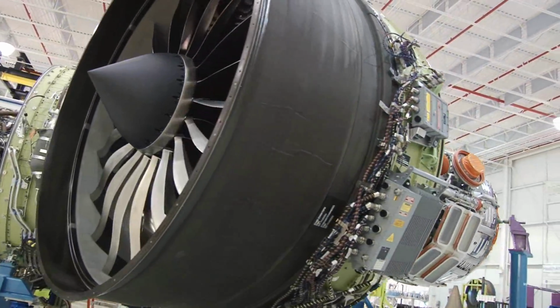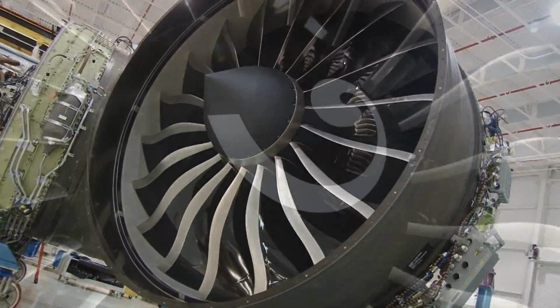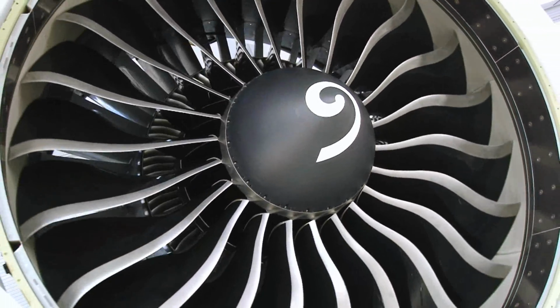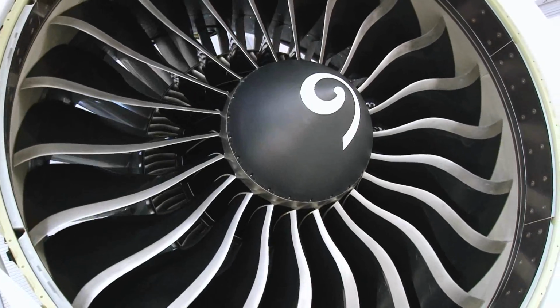CFAN is a 50-50 joint venture between GE Aviation and Snecma. The partnership was created to introduce composite fan blades to GE engines. This new technology created a superior product that gives the airline customers a quieter, more fuel-efficient, and extremely durable fan blade.